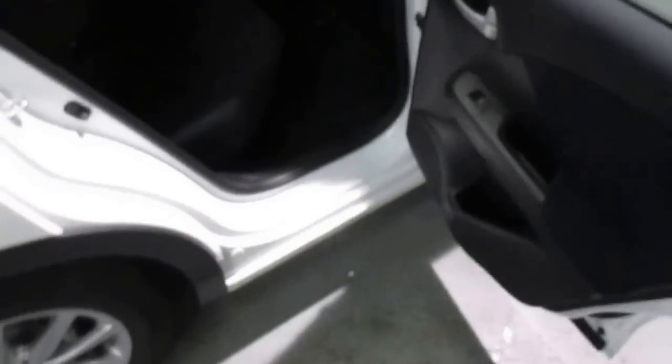Doors open at right angles, and then we have the magic seats which come up and fold into place, so they're quite good. And then after that, drop that back down, 3-point safety belts, 3 head restraints, and then child locks for rear windows and rear doors as well.